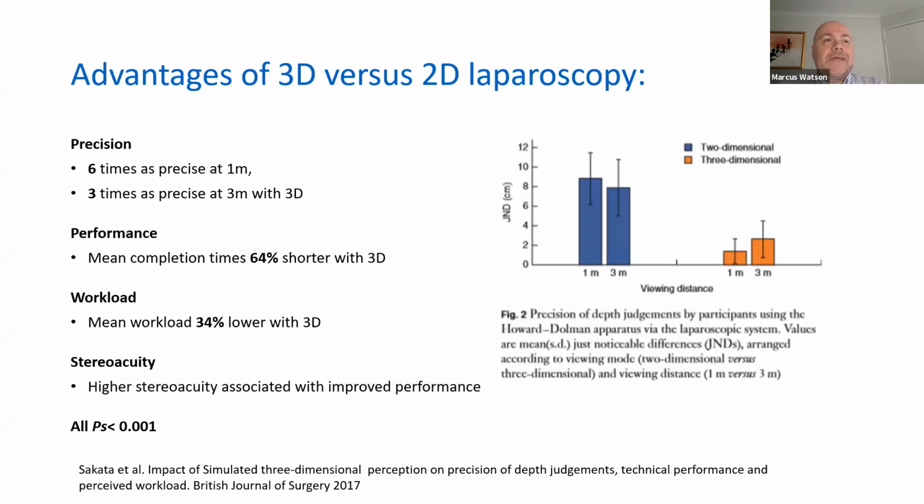So, given his results on effectiveness, this is from one of his studies where he looked at laparoscopic surgery at a distance of 1 meter and 3 meters from the screen, comparing the normal traditional 2D with 3D visual displays. There was a massive difference in performance for the surgeons at the task. So precision was 6 times better at 1 meter and 3 times better at 3 meters with 3D. Completion time was faster. People reported less workload, which is very important in surgery. Workload not only limits the number of cases that can be addressed each day, it also increases error. And all these were found to be significant at a very high level of significance.